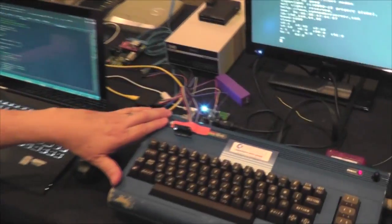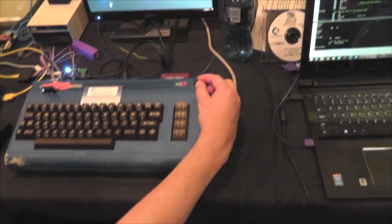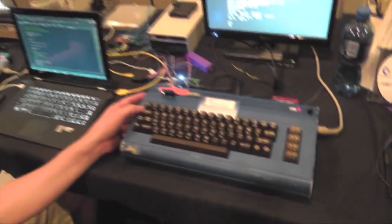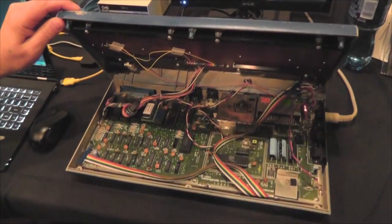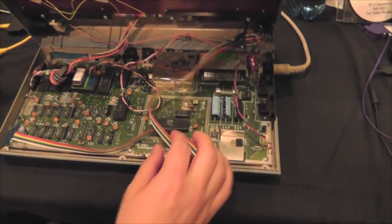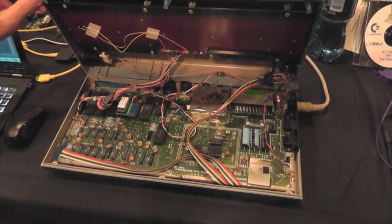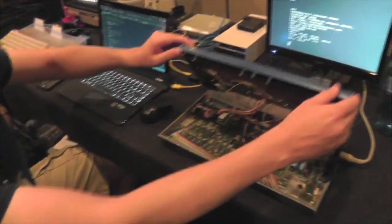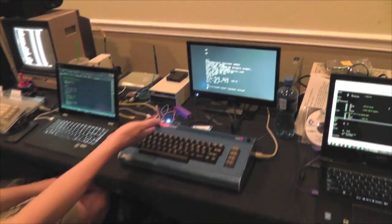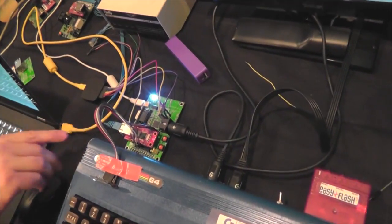And then over here, this is my workhorse, my blue Commodore 64. Well-loved, well-used. It's got a built-in joystick and a built-in fire button on the side. And inside is a number of things. These are all the routes for the custom joystick. And then I've got a JiffyDOS in there. Nice thing about through-hole is you can modify things. Very cool.